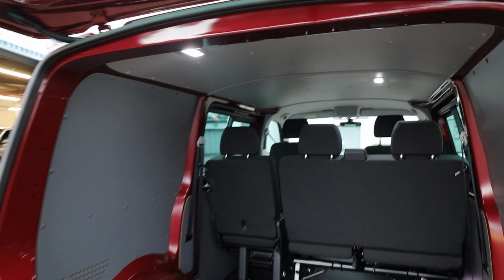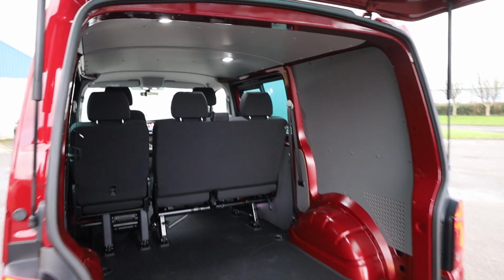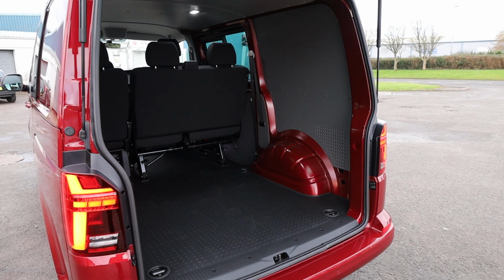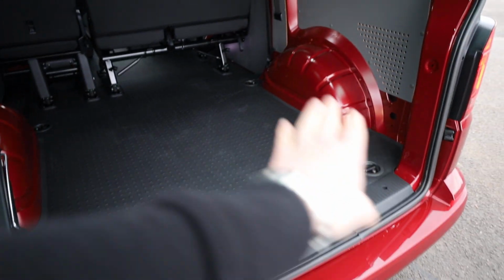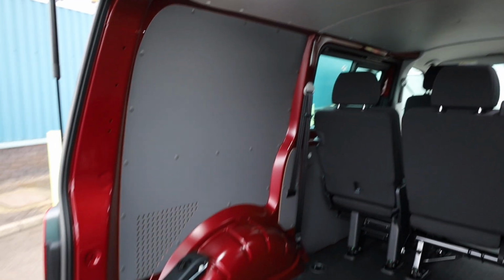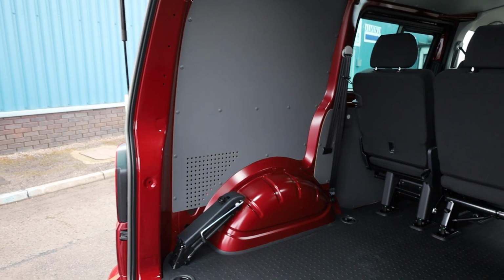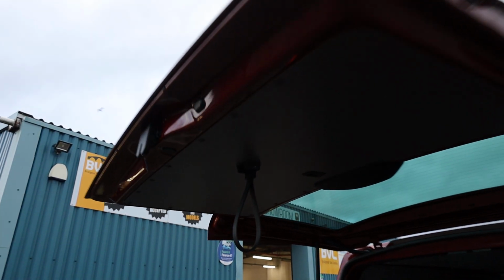When we open up the tailgate, we can then start to have a look at the load area. On the T6.1, one of the upgrades are the as standard LED lights in the load area. Makes life a lot easier when loading in the dark. Looking here in the back, we've got the nice soft touch flooring, which I personally love. We've got plenty of tie-down points in the back of here, and as I say, this vehicle is absolutely brand spanking new. At the time of recording, this vehicle was registered yesterday, so condition-wise, absolutely nothing to fault.